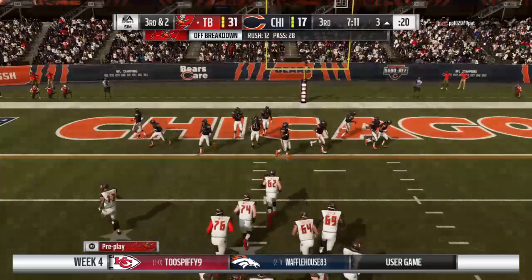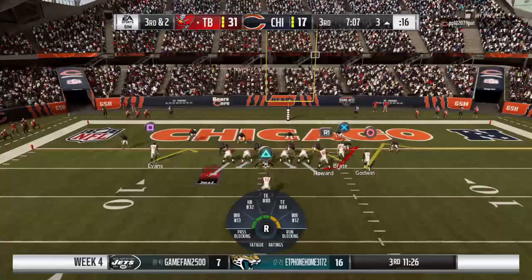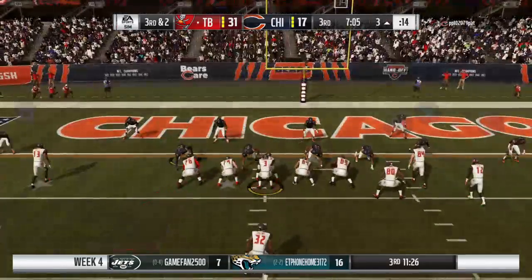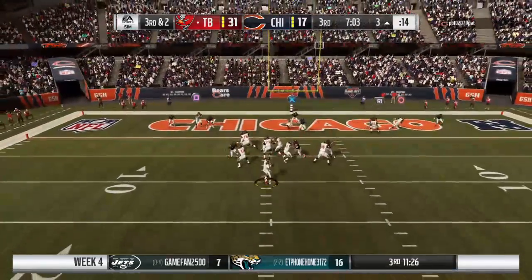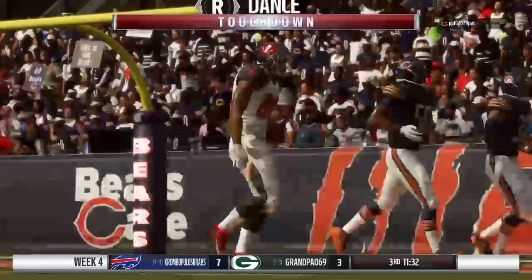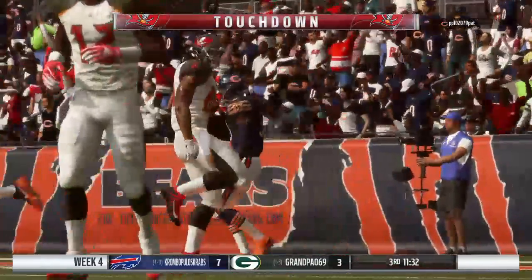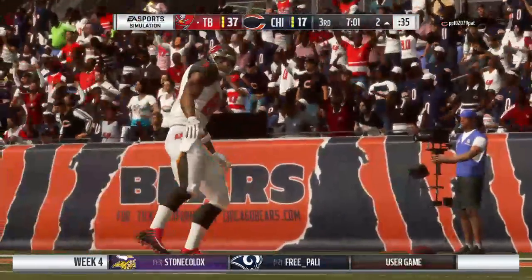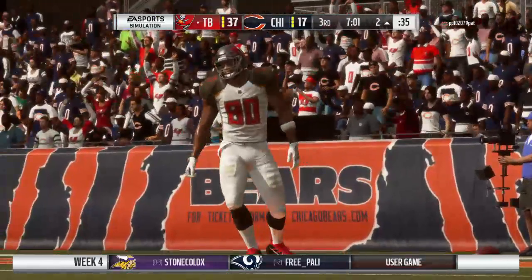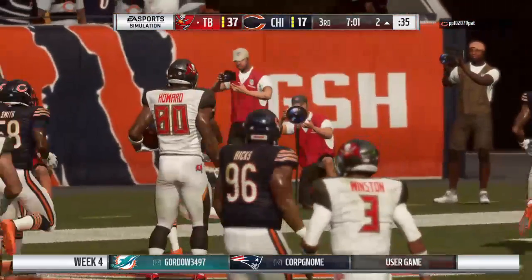They've been so good on 3rd down all day long. Can they convert another here on 3rd and goal? To throw is Winston. And he's got his tight end, Howard. It's a Buccaneer touchdown. Jameis Winston with his 4th touchdown pass of the afternoon. And the Bucs capitalize on the short field as they take it in for 6.